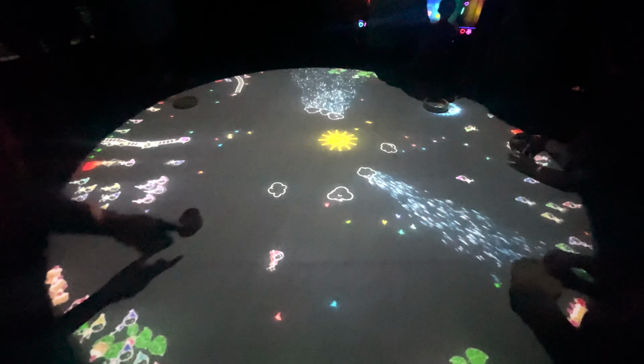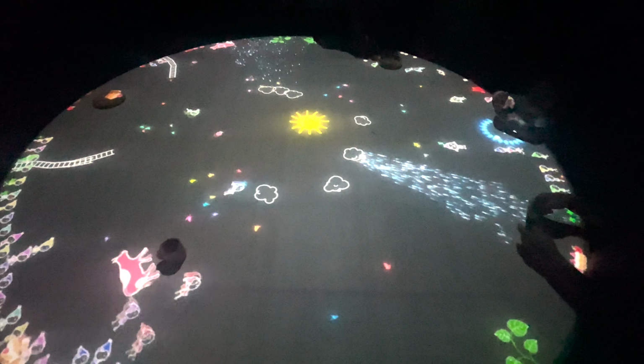This was a round games table that had different games on, quite interactive, that you could use your hand and different appliances to play with. And of course, no gallery's complete without a big slide for the kids. And when I say kids, that includes myself.